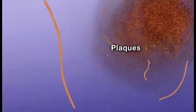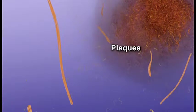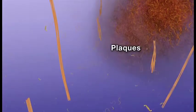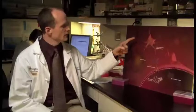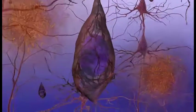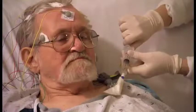If it's not cleared away, this beta amyloid builds up into the larger structures that we call the amyloid beta plaques that appears to be toxic to neurons and synapses. And you can see here, these neurons get sicker and sicker. They lose connections to each other so that they can't communicate anymore. And eventually, these neurons will die. And when enough neurons die and enough synapses are lost in the brain, that leads to the clinical symptoms of dementia and Alzheimer's disease. See how the catheter's doing?